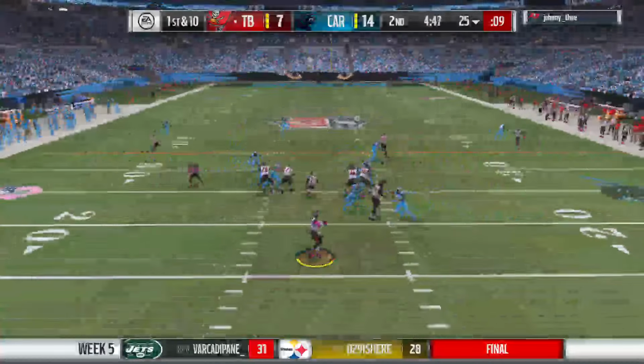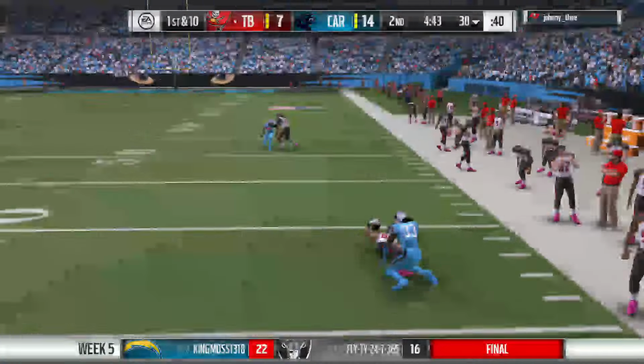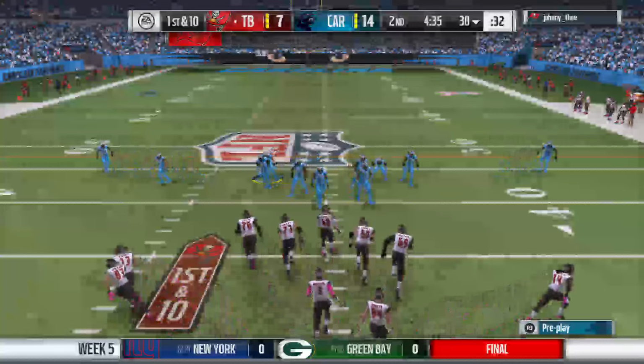They go play action here on first down. And this one caught by Cameron Brate. And they're able to get this one across the 35. They give them 13 yards there on the play and a fresh set of downs. So here we go, 1st and 10 now.